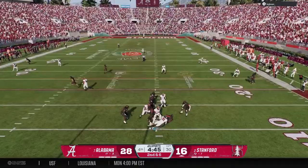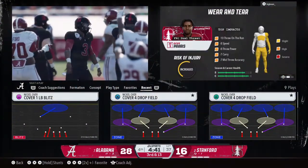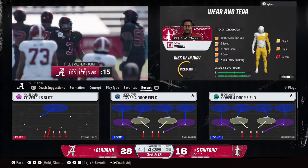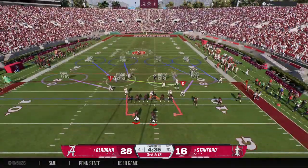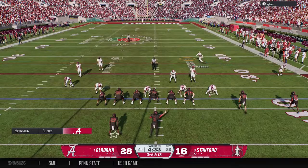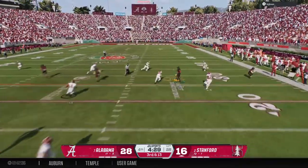The pass rush closing in. Down he goes. It's a sack. Well, that takes the wind right out of your sails. This offense is trying to find a way to get back into this game, and another pressure and a sack against their quarterback. We're going to throw it on 3rd and very long.